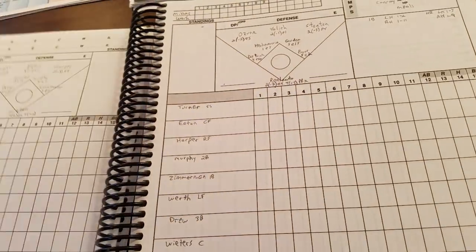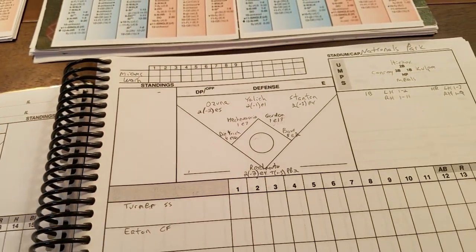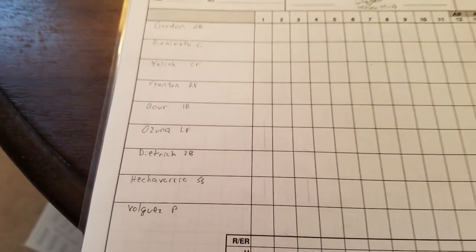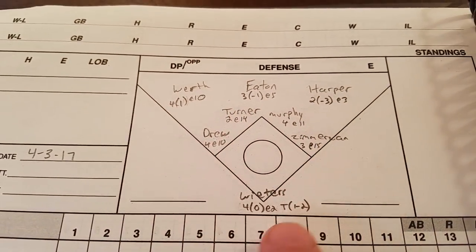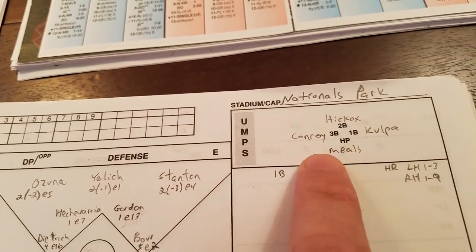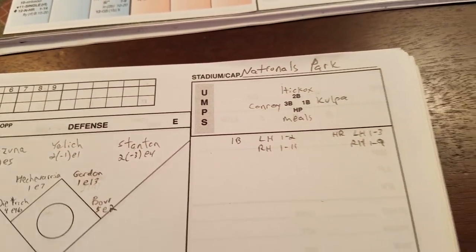So pretty good deal. Now what I've done, I'm going to try it out with my Strat-O-Matic. I've got the opening day game between the Nationals and the Marlins from last year. On the visiting side, you can see the lineup for the Marlins. Up here, you got the Nationals defense, and I was able to put the Strat-O-Matic ratings in for them. It was played on 4/3/17 at Nationals Park. I've got the umpires that actually umpired the game, although of course Strat doesn't use the umpires.